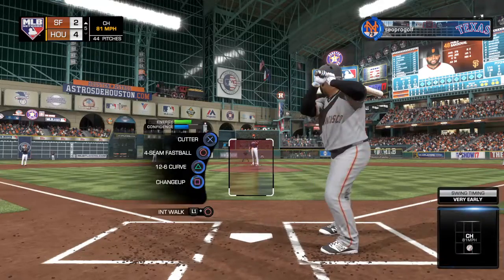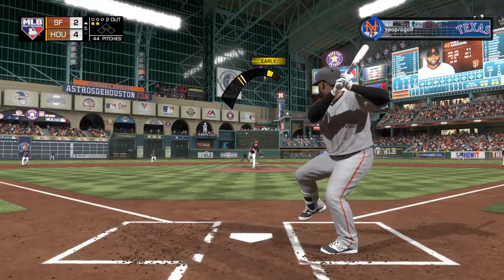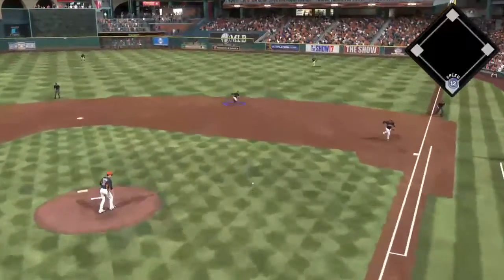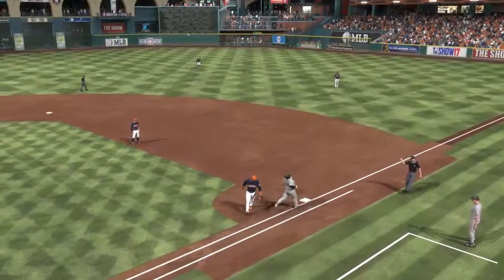Changeup gets him out in front for strike 2. Well, he gave up that leadoff home run, and I thought, uh-oh, he's in trouble. But he's done a nice job bouncing back. Got 2 quick outs, and now he's got 2 strikes on this hitter. And the throw to first is there. The inning is over.